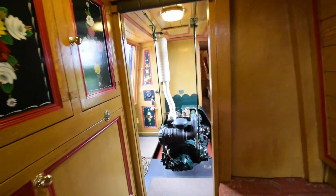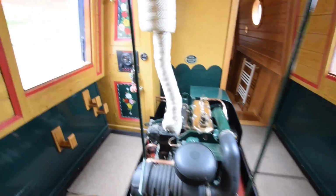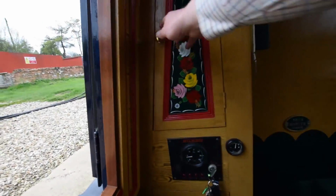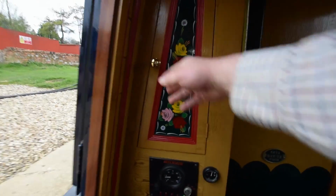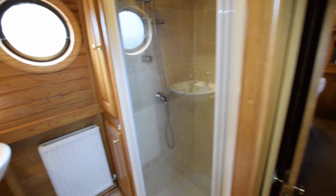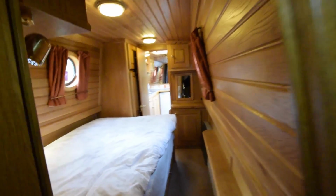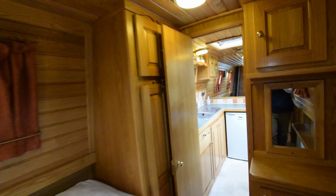Just have another walk back through the boat. Absolutely beautiful boat. There's nothing to do to her. She's ready to just turn the key and off you go, whether it's for living or holidays. The cratch cover was new in 2015, by the way. Head height on the boat, I've not mentioned, 6'2". Lovely bathroom. And on we go.